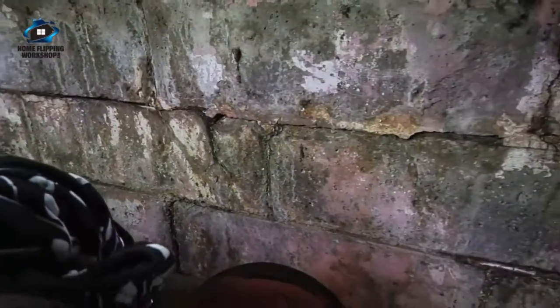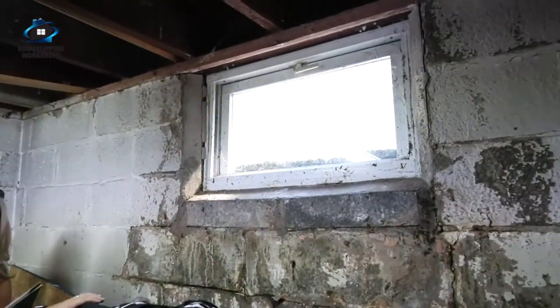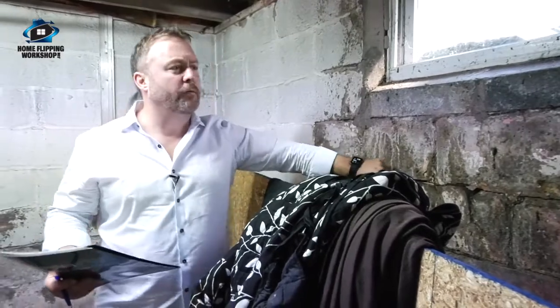It's settled. This building is probably, what, 70 years old? Yeah, this is probably a 40s. 60s, 70, maybe the 30s. A 40s, yeah. So we're pretty solid there, though. It looks worse than it is. People don't get freaked out by that.